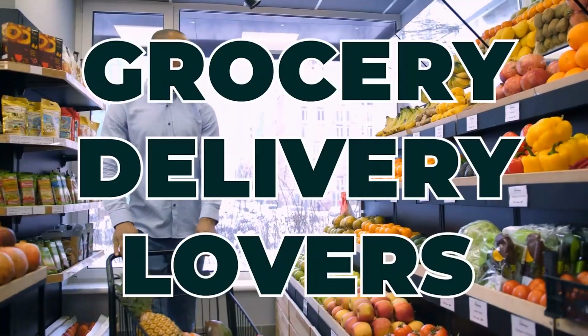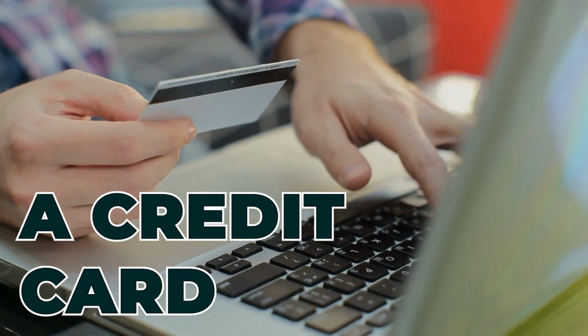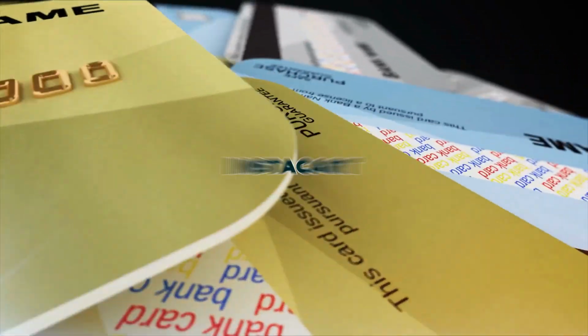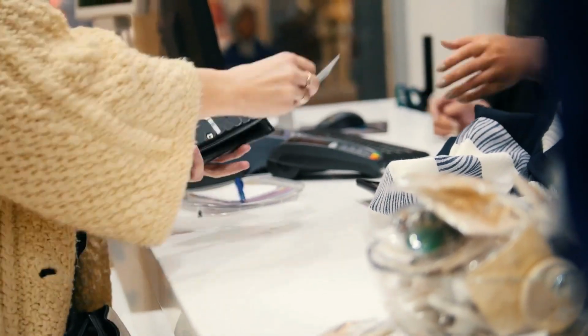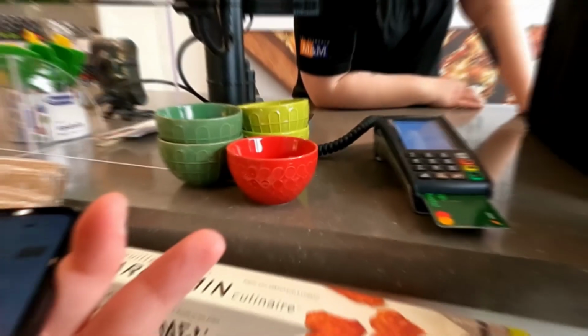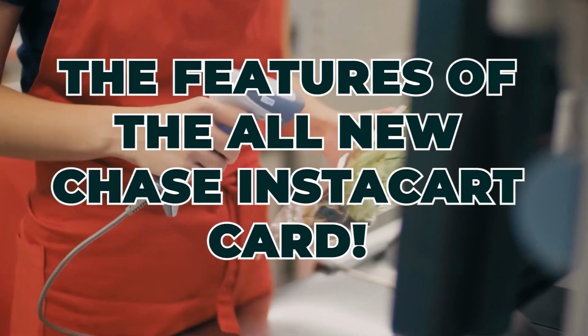For all those grocery delivery lovers out there, you can now have a credit card that is specially designed just for you. The first and new credit card from Instacart is now available for you to use. And this is a new concept for credit cards and food delivery companies. And so, in this video, we will look at the features of the all-new Chase Instacart card.